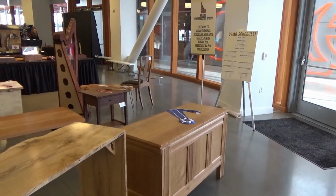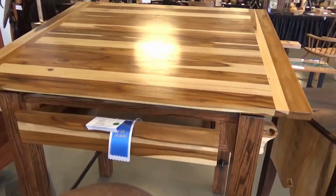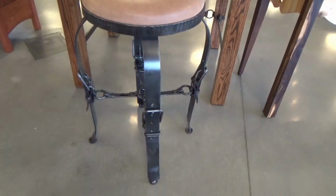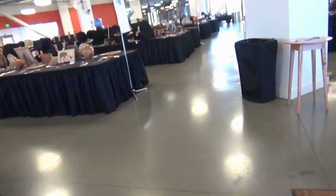You have all kinds of wonderful things. This table right here, a drafting table, the gentleman showed me last night how it worked. That and the chair as well. Just fantastic stuff. Let me get around to the front of it. I'll see what's going on with the rest of the entries.